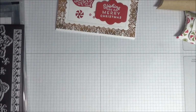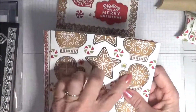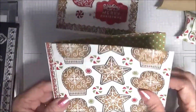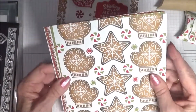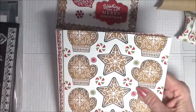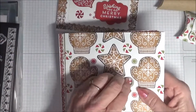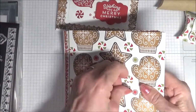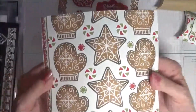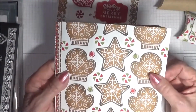So here is the DSP, and it's gorgeous. It's got the candies that you can die cut or use as a background. The only one that does not have a die is this little mitten, and that you can fussy cut. It's pretty easy, but you can die cut the star and the candies with these. It's like that on all of this paper. So you get 12 different patterns, 6 by 6, and it's double-sided, and 4 sheets of each pattern.